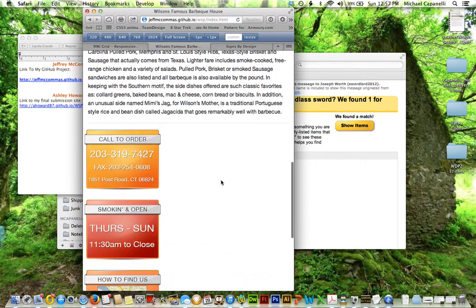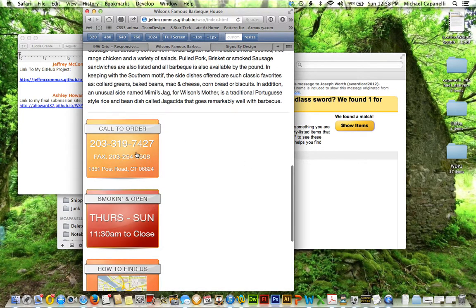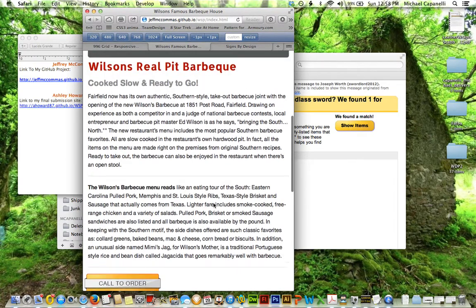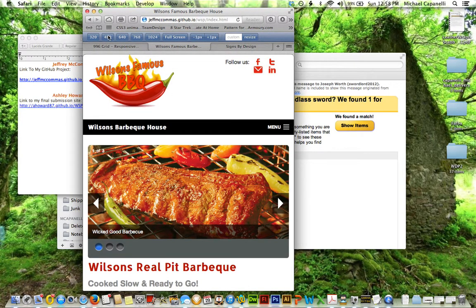The only critique I have of this now is I would have liked to have seen these CTAs either be set in columns, 2 columns next to each other, or running the whole length of the screen. Just to take up some of this white space on the right-hand side. It's a little too much white space. Again, that's really subjective.